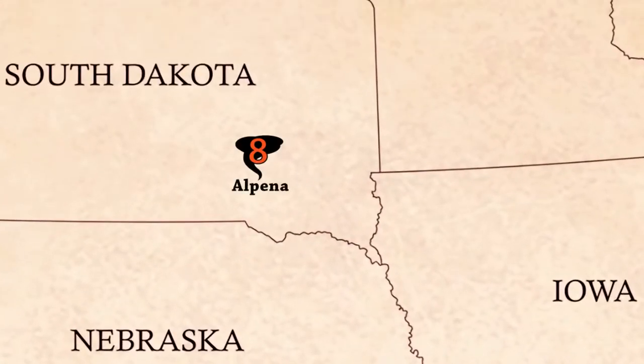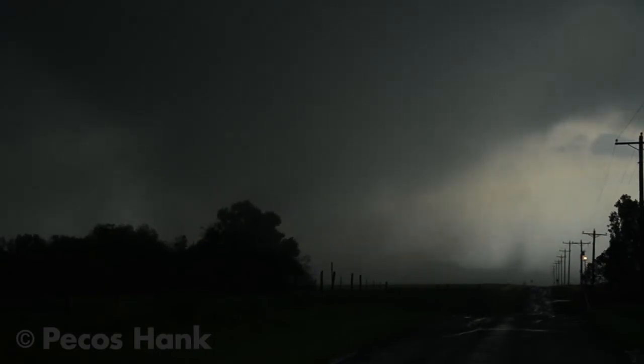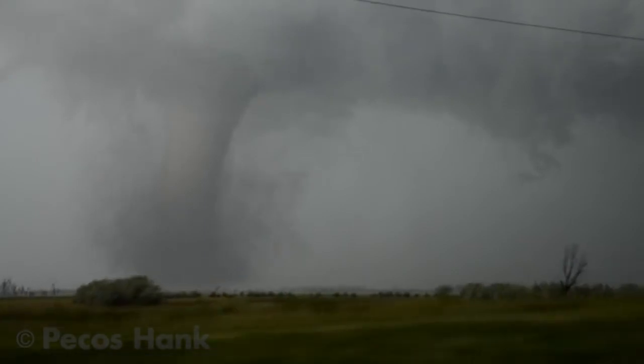The majority of tornadoes I witness are dark, ugly, chaotic vortices, nebulous in form. Is that a photograph in there? No, it's just black craziness. The number 8 on this list was a beautiful, white, shape-shifting tornado.